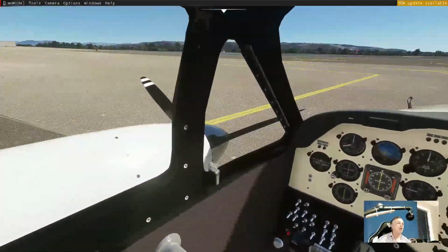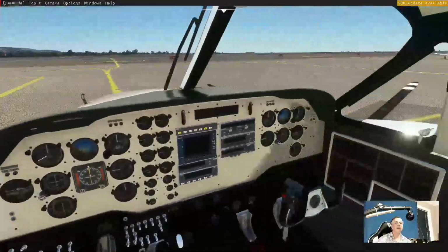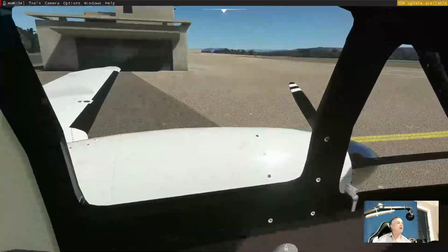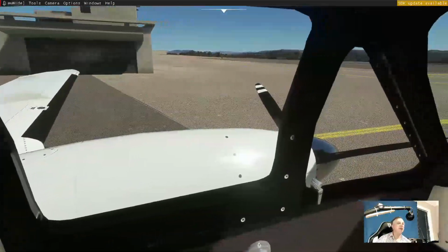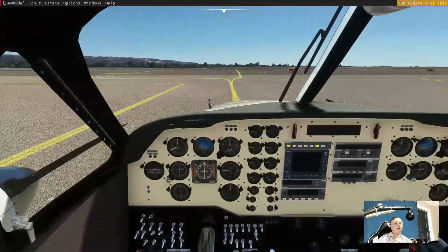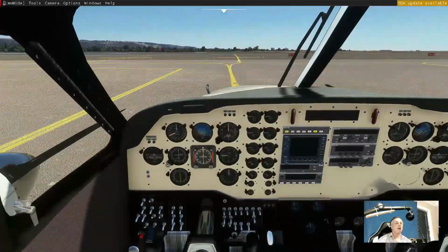I love the fact that it's a turboprop. We've got two engines, one on each side. I can see the propellers and I can see the engines. I look around over here. I've got the wing view. So that is pretty cool. In fact, there's a few other things. There's quite a few things I like about it.